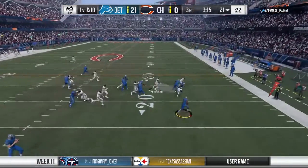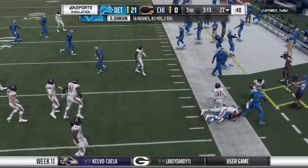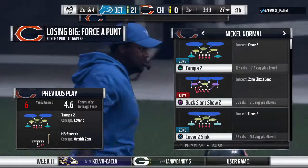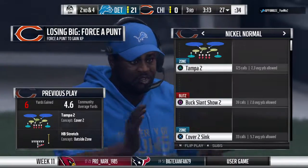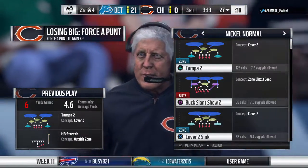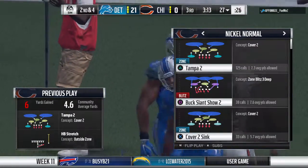And they'll start the drive on the ground with Johnson. And he'll get this up past the 25 before he's out of bounds. He'll get a nice chunk there on the 1st down run, and it's 2nd and 4. 3rd quarter and you've got the lead. You're not ready to go into that 4-minute offense to close the game out, but a running game can really benefit your team right now.